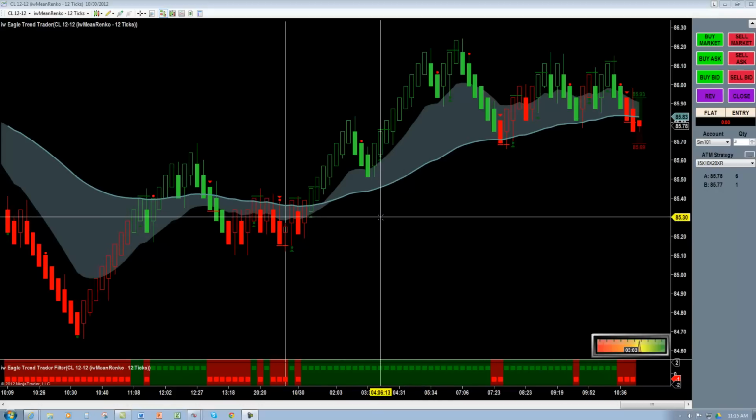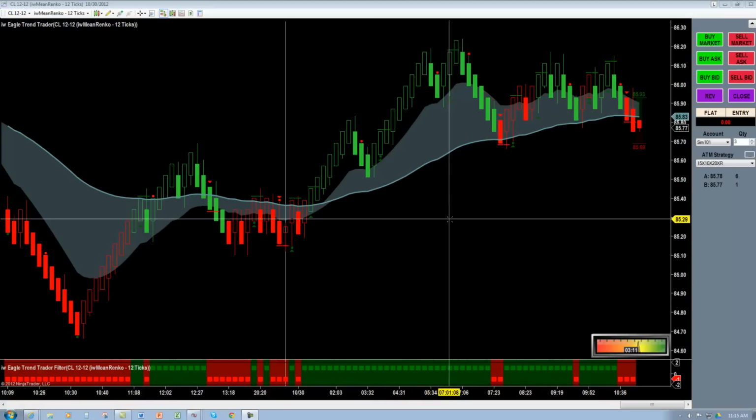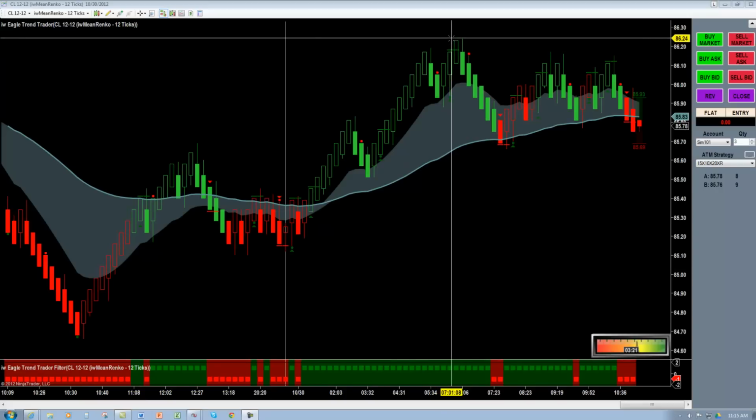Looks like the move of the day happened at about 4 o'clock this morning during the London markets. I was not around for that. And then as we move along, let's take a look at that 7 o'clock opener, which is right here. We do get a signal, however, as we can see, we did not go very far.